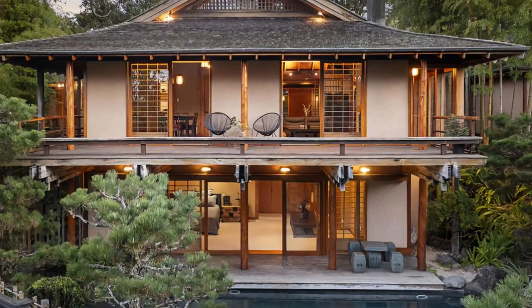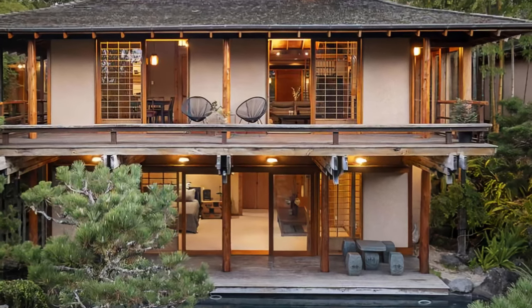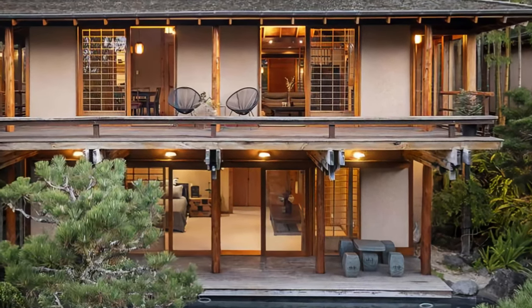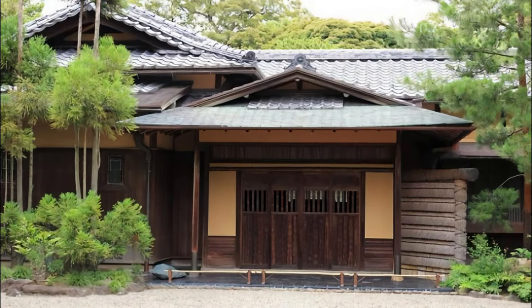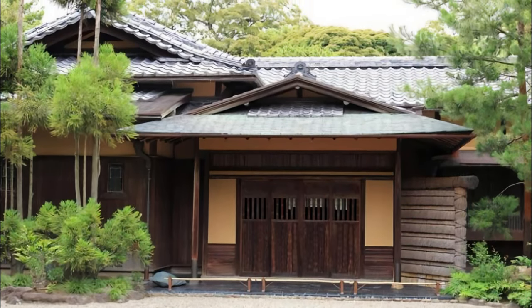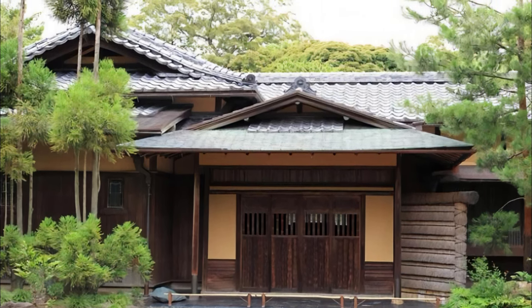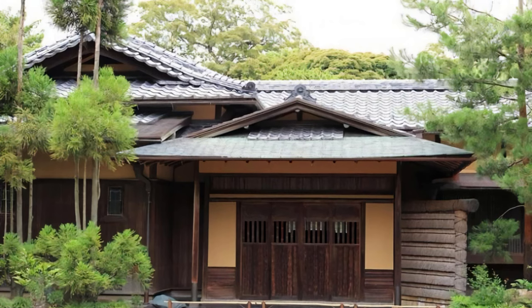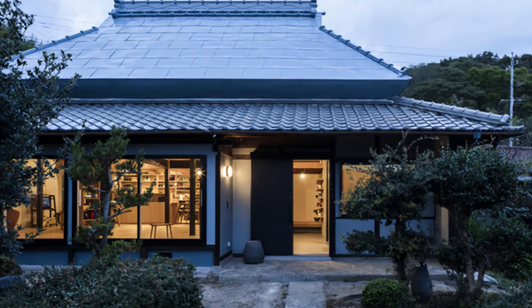Discover the exquisite craftsmanship that goes into creating the intricate wooden joinery, sliding doors, and tatami mat flooring that define Japanese homes. These designs are a testament to the dedication of artisans who keep traditional techniques alive. Many of the featured houses in this collection are prime examples of eco-friendly living. Learn how traditional design principles are used to create sustainable and energy-efficient homes in today's world.